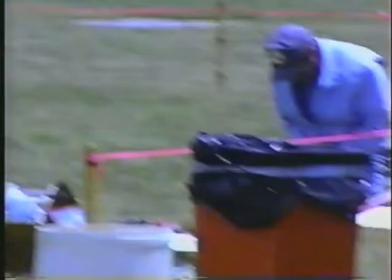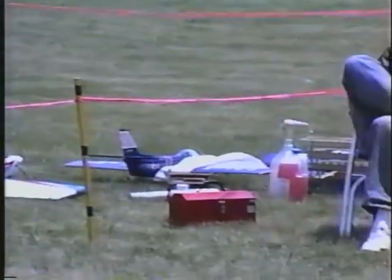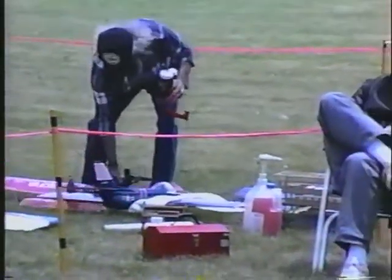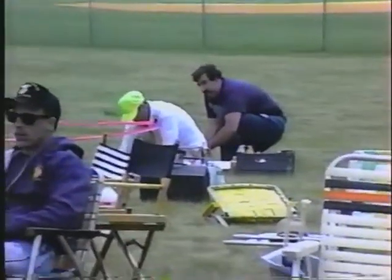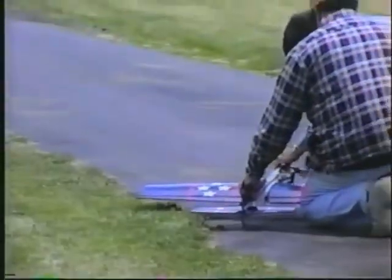Oh, my God. The infamous saber stunt. The launch air brigade. Everybody holding down their planes. Come on, baby. Start this motor. We need some entertainment.